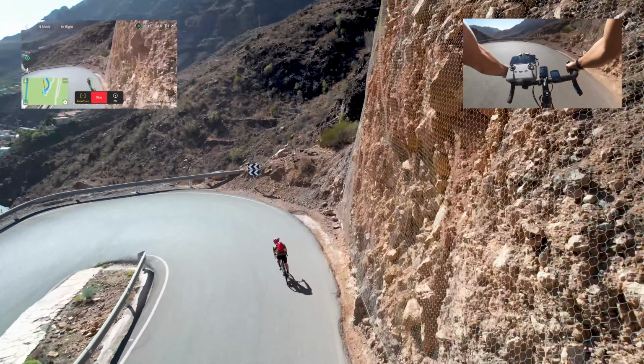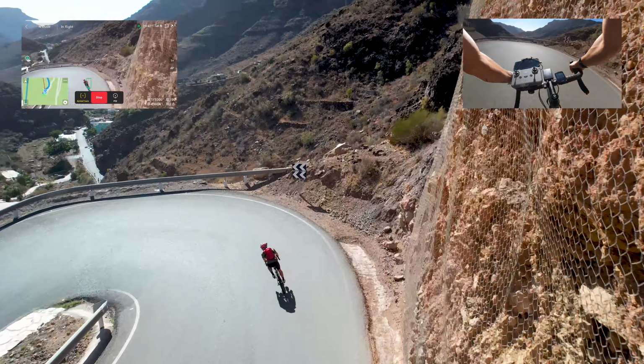And as you can see, it got pretty close yet again, but probably a little too close for my comfort level, but you can see it slowed down and almost got directly above me, but still was solid with the tracking. And then I stopped right here because there was a vehicle approaching, as well as some power lines that were up ahead.